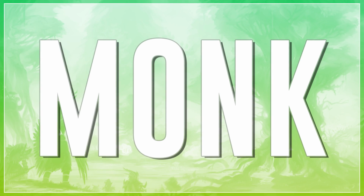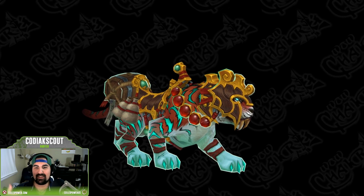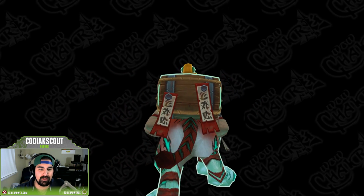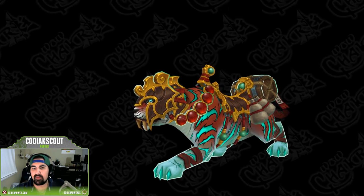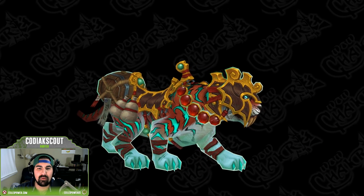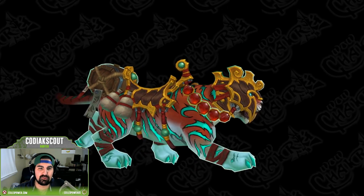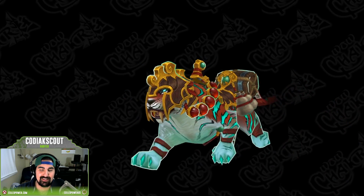Number two, Monk. Some people love it, some people hate it. I think a lot of us personally like this mount. It's a badass, it's got this great monk feel to it, and it just looks cool. Now, I know it's a tiger, and we've seen tigers before, but the artwork plus the intricacy of the armor and the little baubles and trinkets that are hanging off the back of the mount, plus just the colors that they use, really make this mount pop off the screen. It is one of the cooler mounts that I think they're implementing in 7.2.